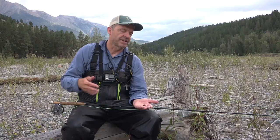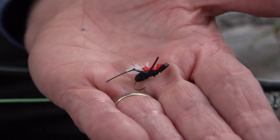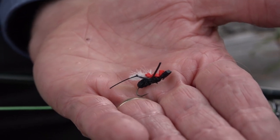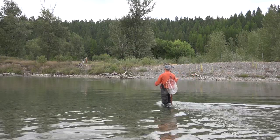This is a fly I caught the fish on. It's a little beetle. It has a tuft to keep it floating. Orange on top, black on the bottom. And that fish really took it. Let's see, you were up above this log, weren't you?